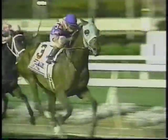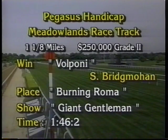This is a colt that broke his maiden in stakes company last year on the turf. They have gone back and forth with him a couple of times, but it seems to me that he will probably turn out to be a little bit better in the long run on the main track. Sweeping past horses with a very nice move here, beating Burning Roma by 2 3/4 lengths. Burning Roma, the favorite, did rate fairly close to the pace and did get involved at the top of the stretch, but was no match for the winner. Giant Gentleman, early pace setter, holds on for the third spot as the almost 17-1 longest shot on the board.